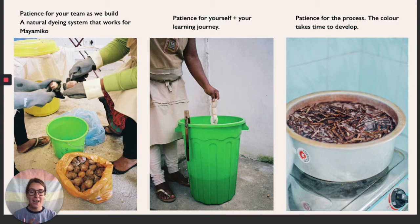Sometimes we're going to have to experiment and it might go wrong, we might fail, it might not be right first time. That's okay. I made so many mistakes when I was starting out during this process, but that's how we learn and we move on. And then we need patience for the process. So plants take a long time to release their colour. So we need to sometimes just wait and let the plants do their thing. And then we can come back to it the next day or the day after and continue.